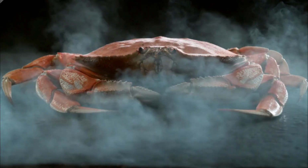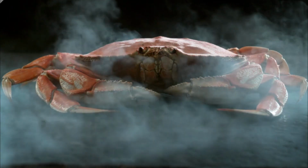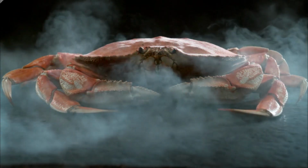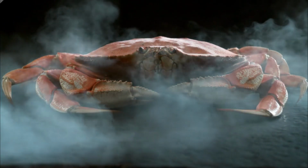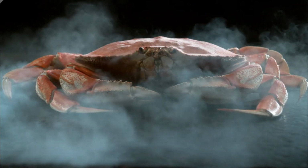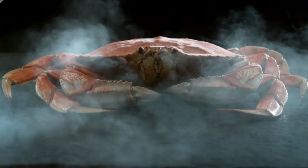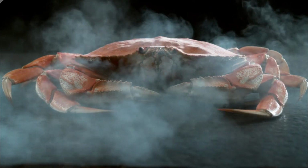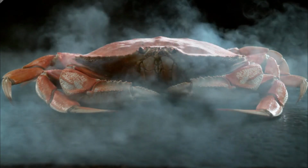Number 5. Environmental changes. Changes in ocean temperature, water chemistry, and habitat availability due to factors such as climate change can impact the distribution, behavior, and overall health of Dungeness crabs. These changes might affect their ability to find food, reproduce, and avoid predators.